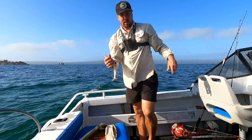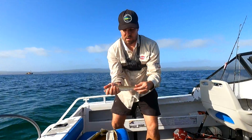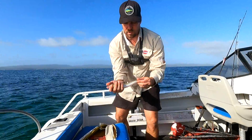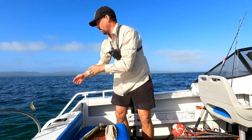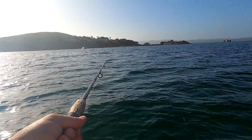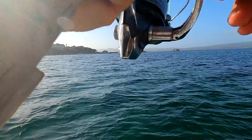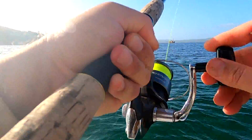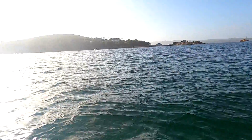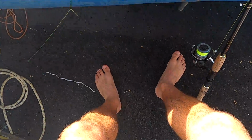So they need to be 28 centimetres. I reckon if I really stretch that one, it would be 28 centimetres, but he's pretty small, so we will chuck him back in. Oh, that was a good hit. What's this? Ooh, back down. Oh, got off. I don't want to say it because it will sound like I'm just saying it. That definitely looked like a King George.